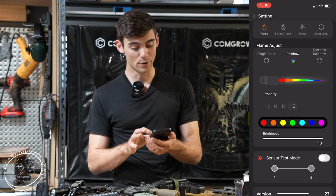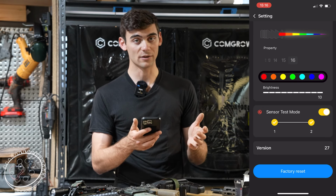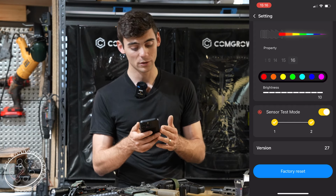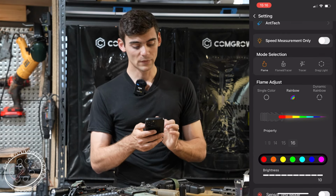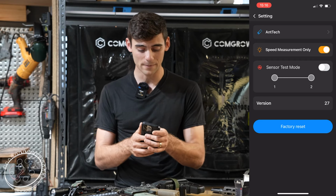There's a sensor test mode if you scroll down, and you can turn it on. And when you turn it on, it basically gives you 2 checks if both of your sensors are working. And if you don't get 2 checks, then that means that there's something wrong with your sensors. It tells you the version that you're on for the firmware of the app. And you can also set it to speed measurement only. You could exclusively just use this as a chronograph if you wanted to do that.